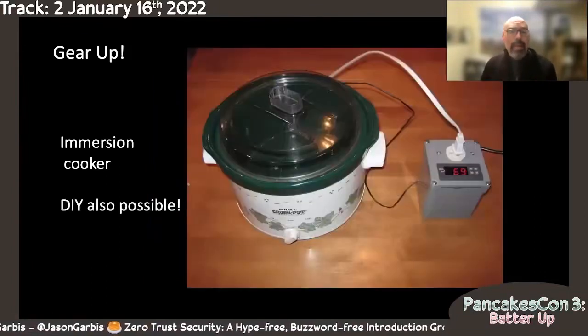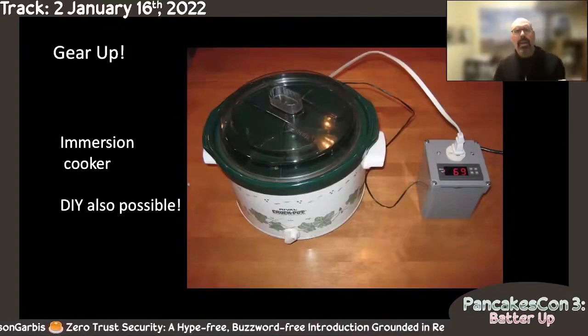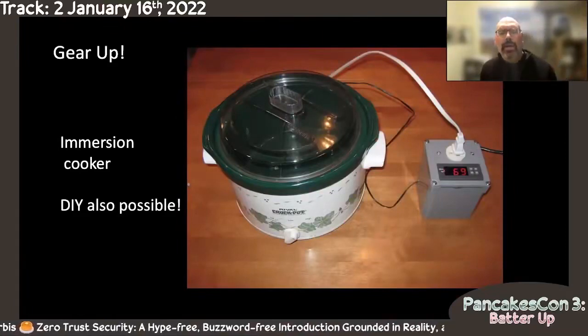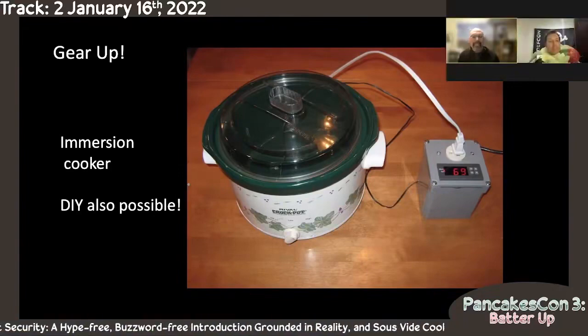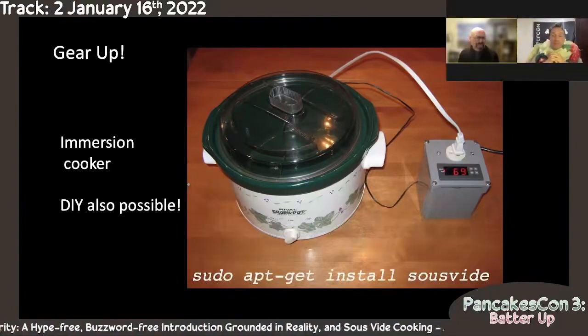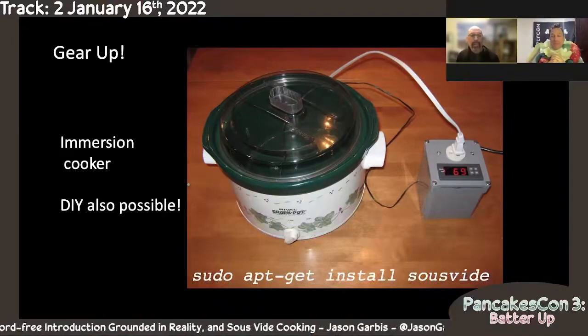You can also make one yourself. There are lots of videos and instructions on how you can do it. You can take an old analog slow cooker like this, a crock pot, and hook it up to a thermocouple and a little controller device, and turn it into a project. This is kind of the Linux approach, and it could be a fun project. I don't know that you're going to save a lot because you probably end up needing to buy the old slow cooker and buy, I don't know, 30 or 40 bucks in electronics, but it could be a fun project to do.